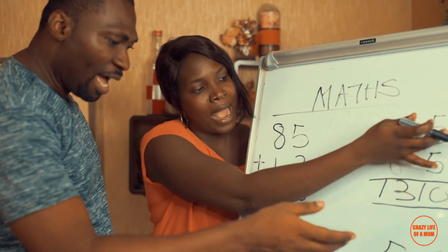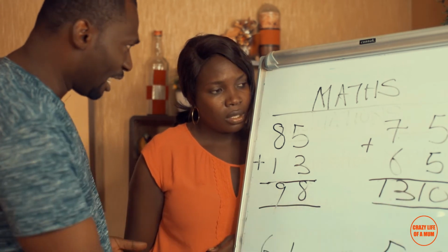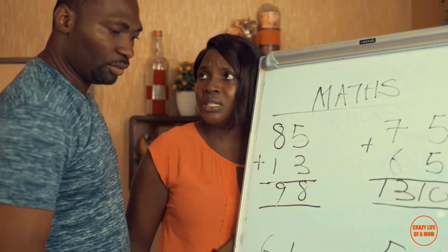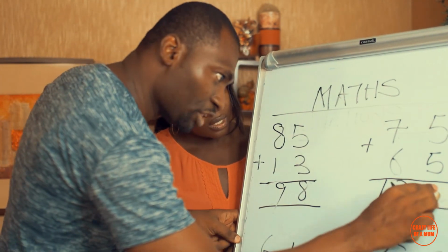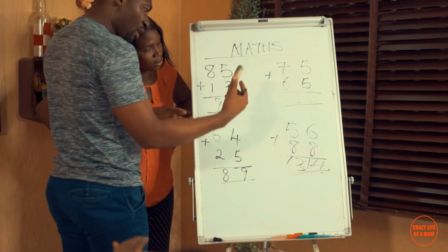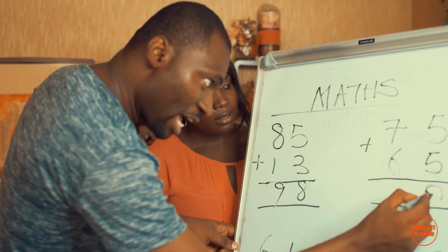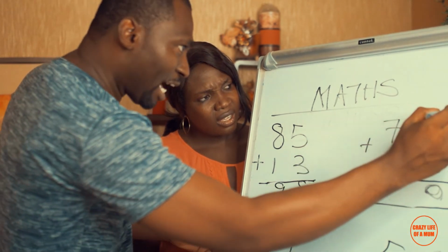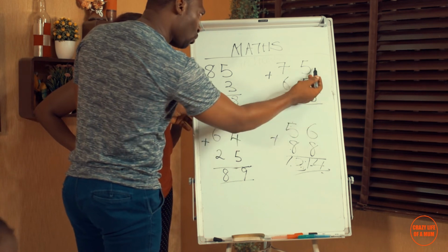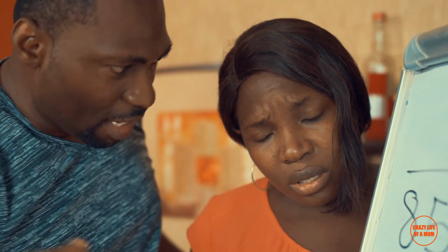Simple addition, oh. You add 5 plus 5, you put your 10, 7. Babe, how did you get 1,340? It's addition now. It's tens and units. This is not how the thing is done. See, it is 5 plus 5, 10. But you write 0. And then you carry 1. And then you come here, you do 7 plus 6, 13, plus the one you carried from here. That is 14. So that is 140.